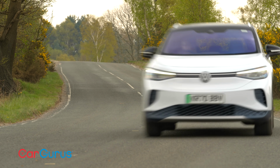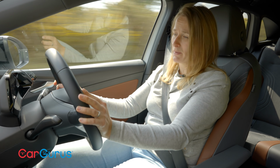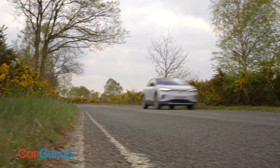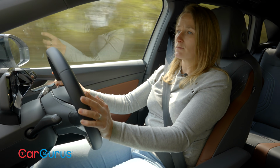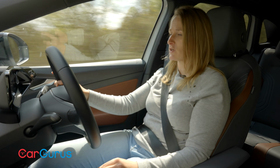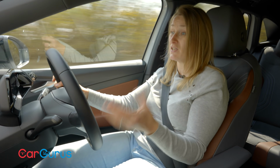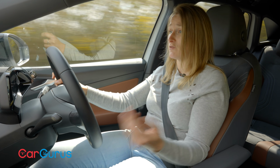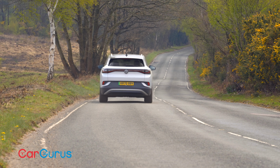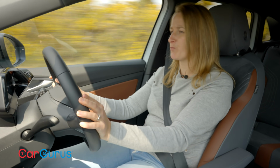Now, in terms of range, it's not too bad, so we're seeing around 220 to 230 miles, which is fine given we've been on the motorway a lot. But I would still expect more, to be honest, of Volkswagen. I think they need to work on the efficiency of their electric cars. The Mustang Mach-E, for example, is more efficient, even though it's more powerful and a bit quicker. So I think that shows that the ID4 could definitely be better on that front. Even so, the range in the ID4 is going to be more than enough for most people.